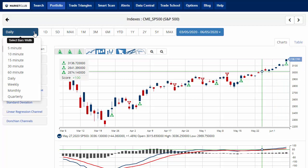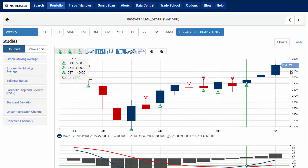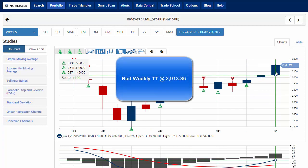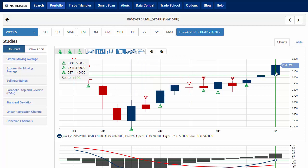Take a look at a weekly chart here. As you can see, we're up a little over 5% on the week, trading at 3,198.17. Key level to watch will be 2,913.86. A move below that level would issue a red weekly trade triangle, indicating a move back to a sidelines position for the S&P 500.